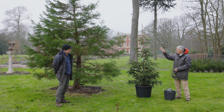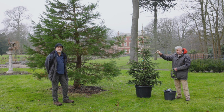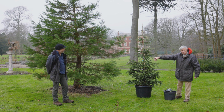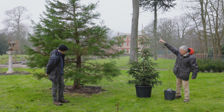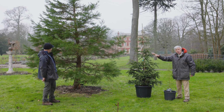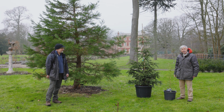and we'll also be looking at some other cultivars. But it's quite important to remember that in some cases the smaller you plant, the better the establishment. This one over here was only a foot high, 30 centimetres when we planted it in 2015. It's got its feet in now.